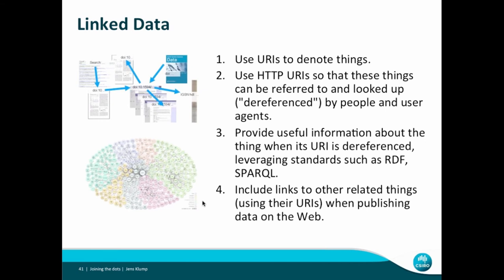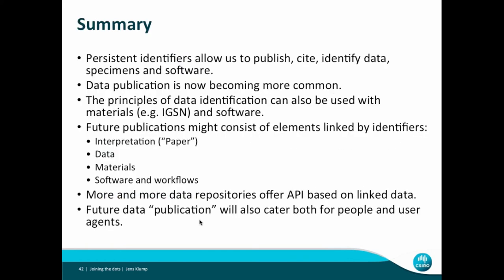The question is, how do DOIs fit into this picture of what the linked data community calls cool URIs? DOIs being resolvable through HTTP services have a resemblance to that and could be used in the same way. But I think we still need to do some thinking about how to bring these two worlds together.